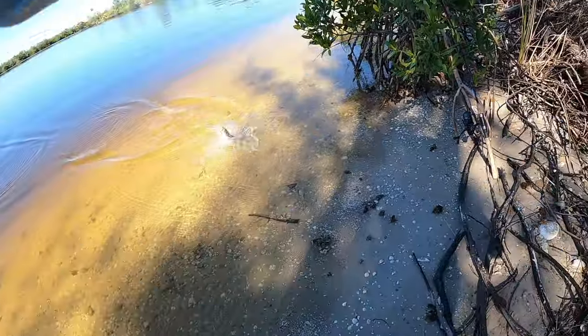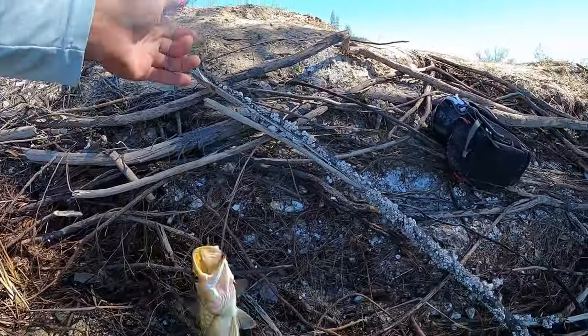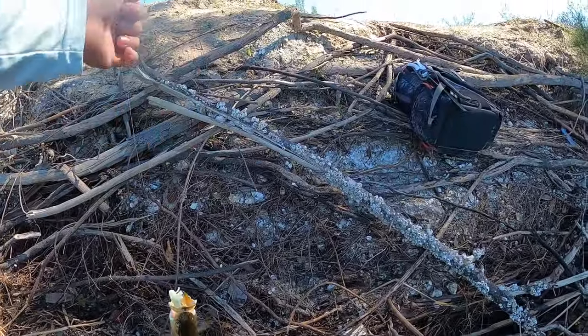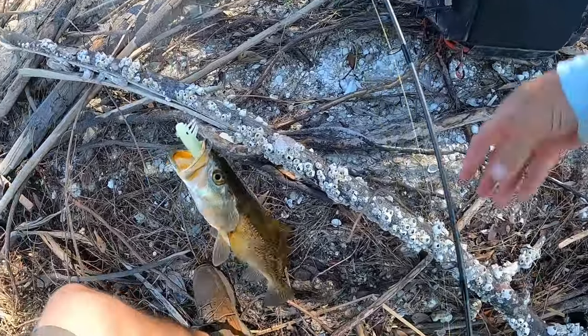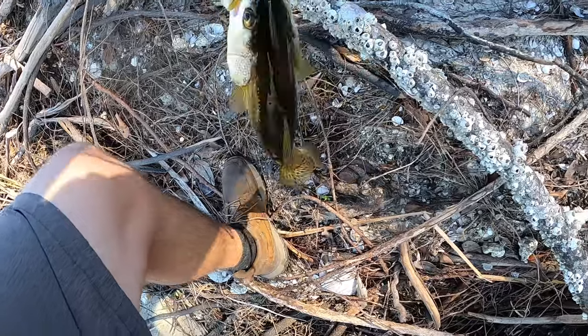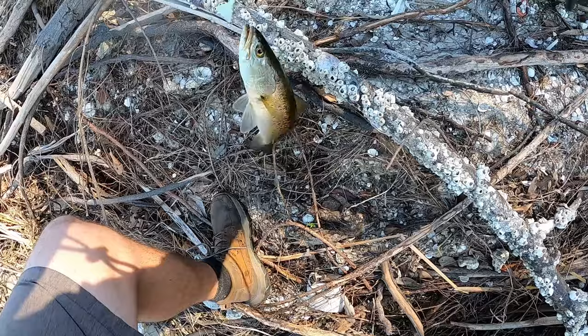Got a trout. Decent trout too. Oh yeah. Oh, he's swallowed. Oh, he's hungry. Oh yeah. That's a solid fish. Ooh, you were hungry, buddy, huh? Oh, today's been pretty tough, so it's nice of this guy to. Oh boy. Oh boy.